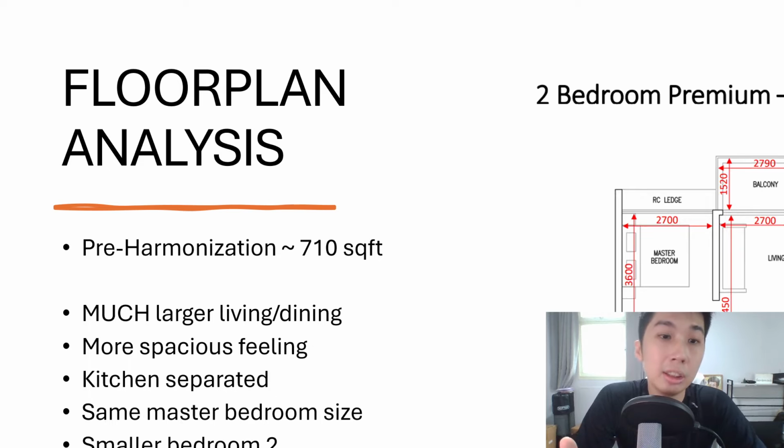Okay, next floor plan we're going to look at 646 square feet, 2 bedroom premium. Okay, you're gonna have a much larger living and dining area here compared to the previous 2 bedroom layout. All right. Another point to take note that this is gonna make or break some of your purchase decisions. The kitchen is actually located in a separate area, right? Now with the previous floor plan, the kitchen is integrated into the living and dining area.